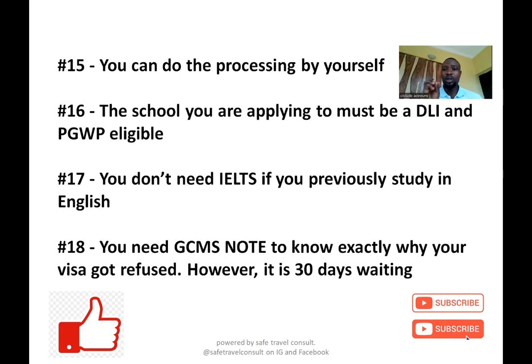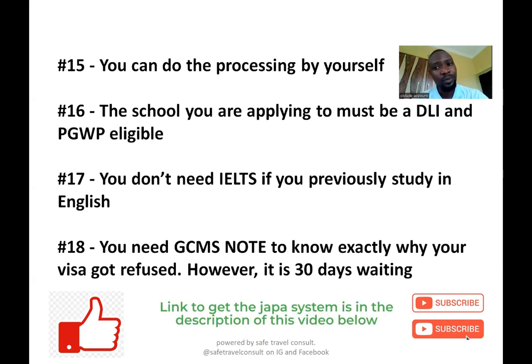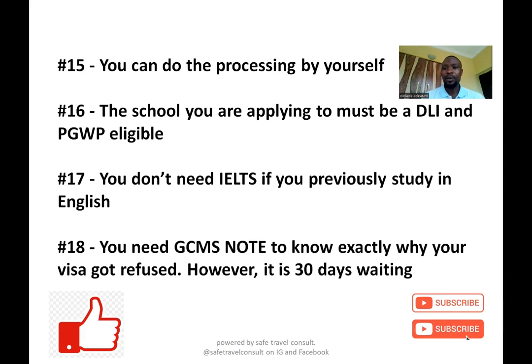Okay? These companies are also inside the JAPA system. If you have JAPA system, get it. You will see the list of companies that offer this service. We recommend them. Contact them and ask them to help you request for your GCMS notes in case you experience visa denial. And you can also just search Google. You can come across these companies that help people to request for their GCMS notes.